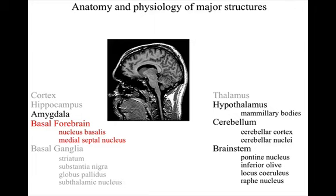Now, the next subcortical structure we're going to cover is the basal forebrain, which is made up of several structures that all contain cholinergic neurons, or neurons that use acetylcholine as their main neurotransmitter. However, as we'll see, these are not the only types of neuron present. The major subdivisions of the basal forebrain are the nucleus basalis and the septal nuclei. There are some other structures, like the diagonal band of Broca and the substantia innominata, but we won't discuss those.